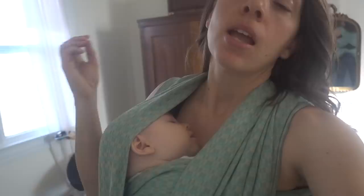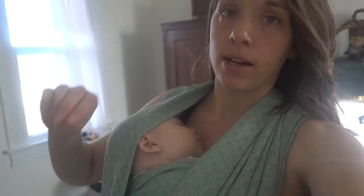Also, you can use it for a back carry. You cannot do that for a knit wrap. And what else was I gonna say about it? Oh, so the major con is that it's expensive. One of these brand new is around $300. So that might be an issue considering that a brand new Boba is $30.